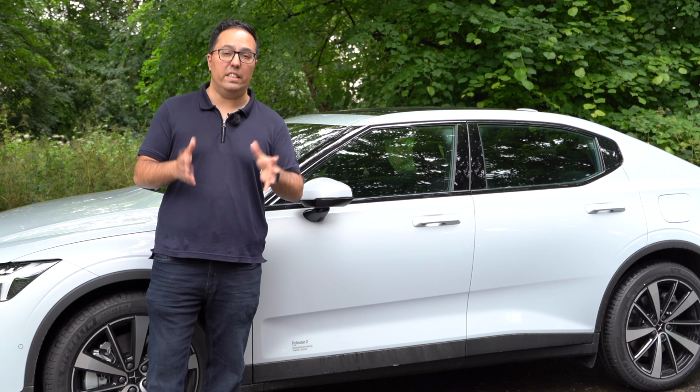I'm Oliver. This is the Polestar 2. Now, let me tell you a bit of history about Polestar. Polestar is based in Gothenburg. It was originally the performance division of Volvo, and then when Volvo was acquired in 2010, in a pivot, they changed it into their EV brand. So Polestar makes EVs, and this is the Polestar 2, which is a really exciting EV.